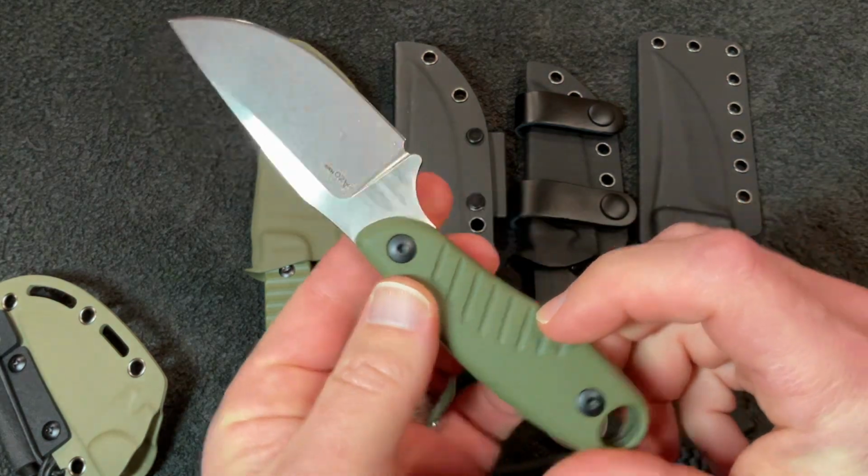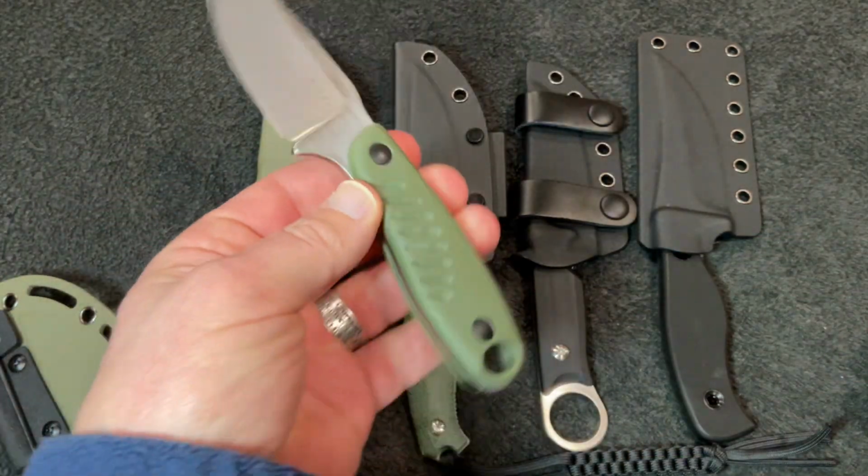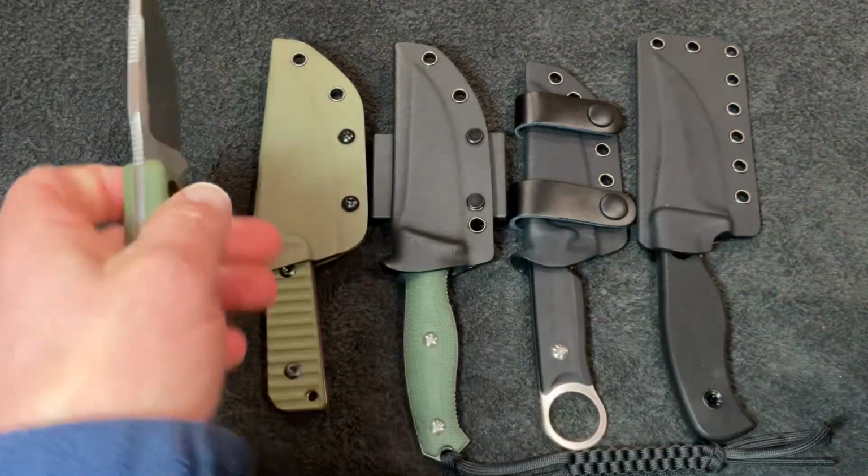This is the Kaiser Hair. Beautiful small fixed blade, fits nice in the hand.